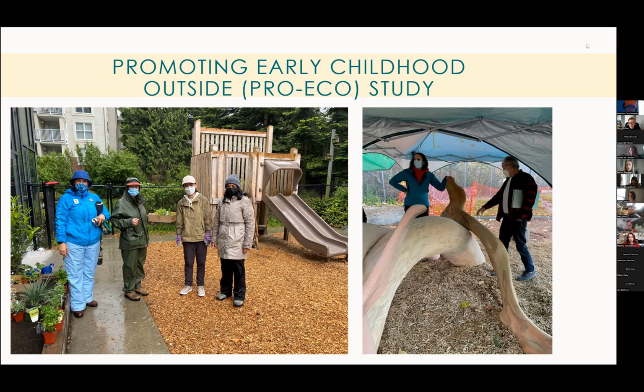So we had quite a big team, about 12 on our team, and various individuals that would support collecting data. So these are some photos of us in the field collecting, and then also some of the built environment modifications we did. And that's Dr. Mariana Brussoni watching as we put in this beautiful cedar structure that the landscape architecture students designed.